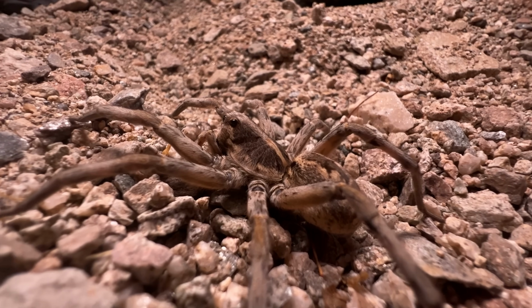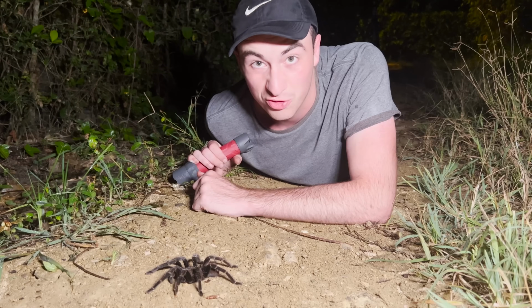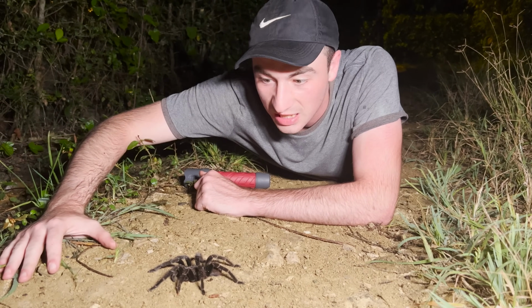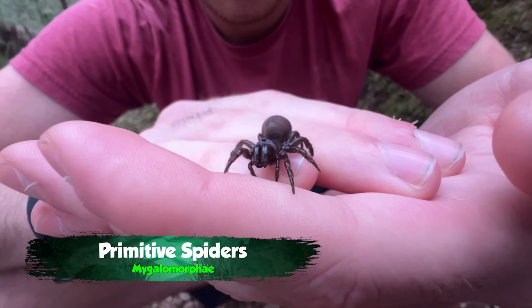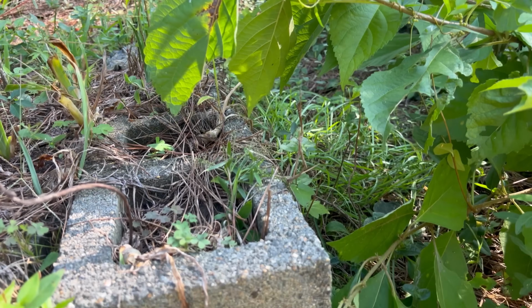And these guys are big, but they're not the biggest spider that's lurking out there in your yard. Check this out. This has got to be the biggest tarantula I have ever seen. The tarantula is probably the most recognizable of this group, but even if you don't live in the range of true tarantulas, the megalomorphs are kind of everywhere. And I think you'd be surprised what's living in your yard right now.